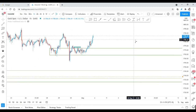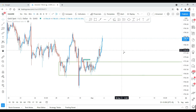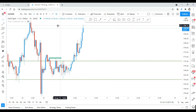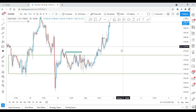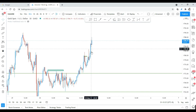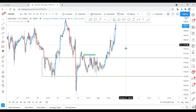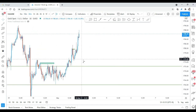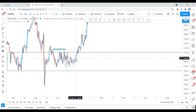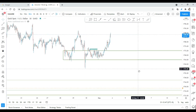Then, let's assume it does not break this high, but it retraces a lot, it drops a lot. Then I'll be looking at whether it breaks this low over here. At this moment there's no structure, just a point going all the way up. If the price comes down and breaks this low, I'll wait for the price to go back up, retrace, and sell all the way down to this area, or maybe further down to this area. This is how you approach a trade.